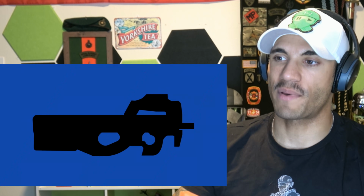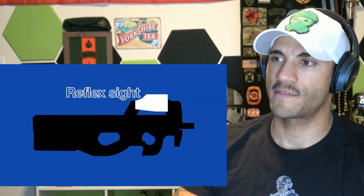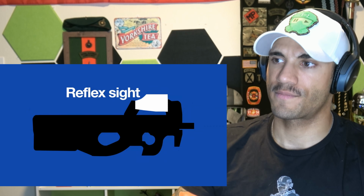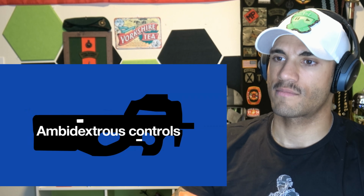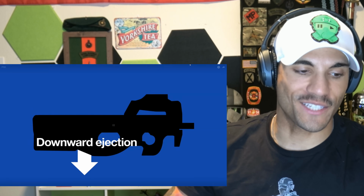The gun right there. Although the ergonomics are unusual, they are carefully considered. It has an integrated reflex sight, and all controls are ambidextrous, with the weapon even ejecting spent cases downwards. Oh yeah, that's a really cool thing right there.